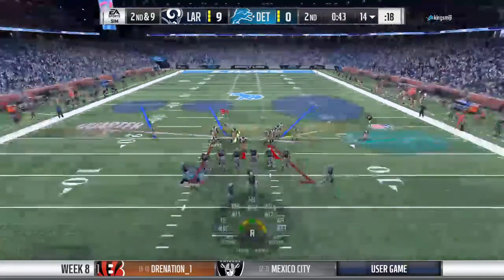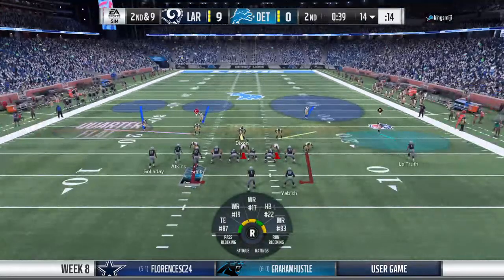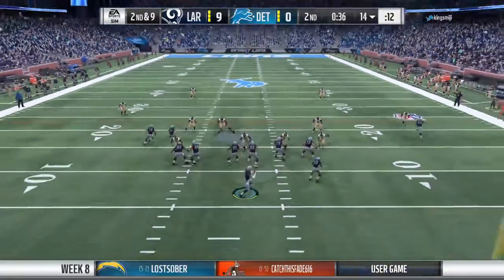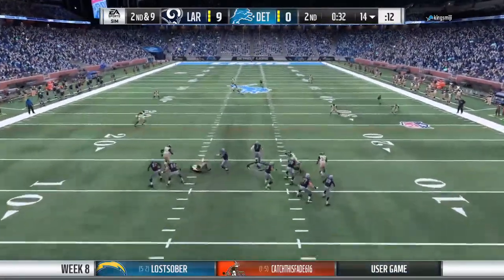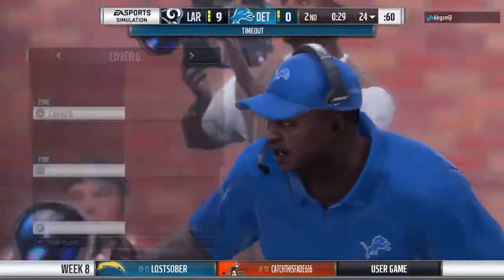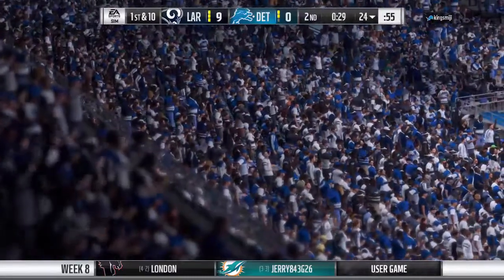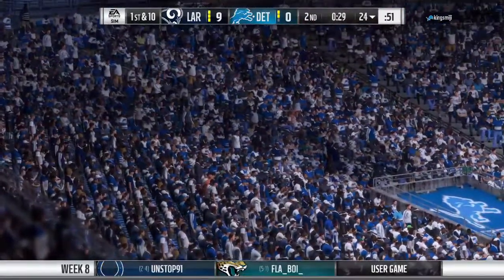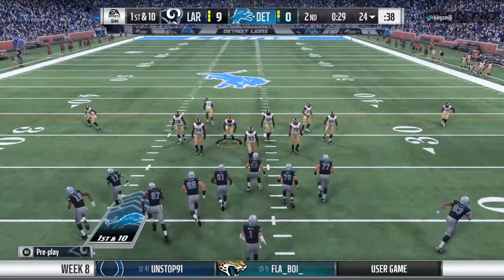Check 43. Set. Detroit. Set. They'll look to throw here. And he'll slide down to avoid the tackle. And now we won't see a play on first down. We're going to get a timeout instead, as the clock will stop with just under 30 seconds to go in the first half. First down and 10 now for the offensive group.